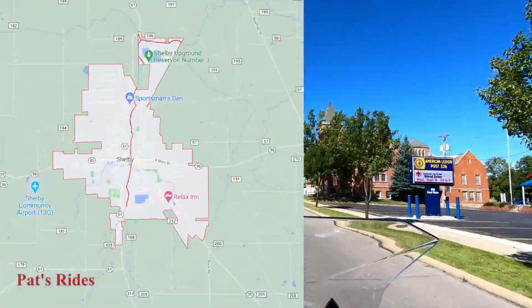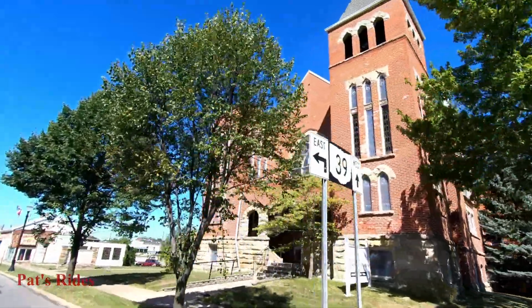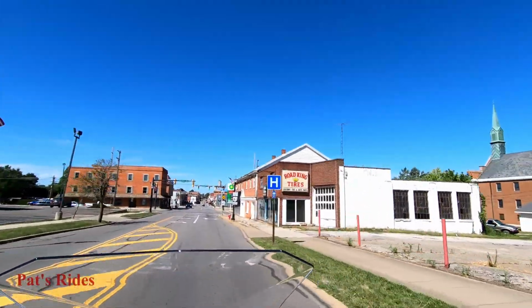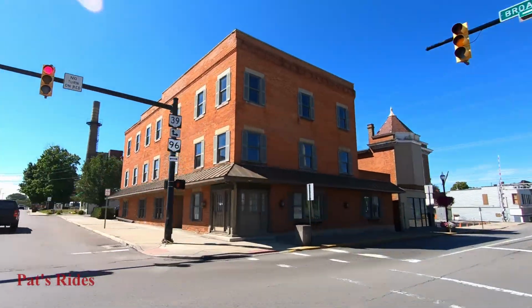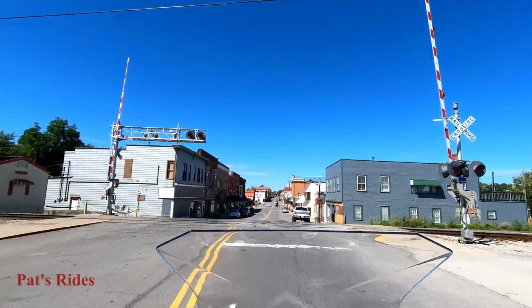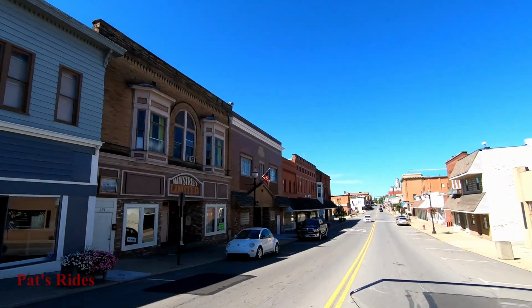On June 26, 1834, James Gamble had laid out the town of Shelby. He named it after General Isaac Shelby, a hero of the Revolutionary War and the War of 1812 and first governor of Kentucky. Lot number 1 was located at the southwest corner of West Main and South Gamble Streets. This is a historic part of town here.